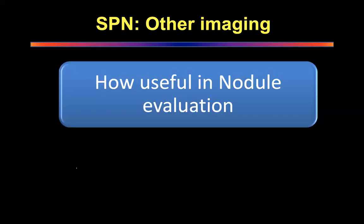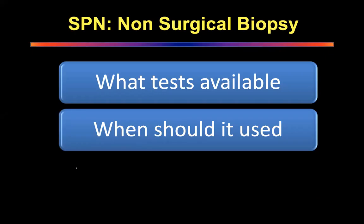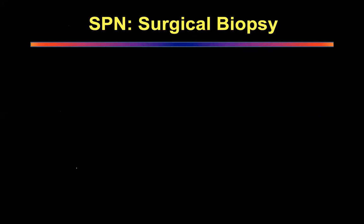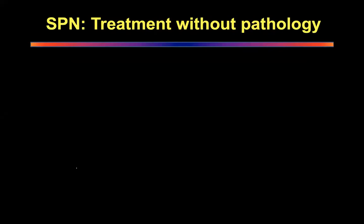I also will talk about how useful other imaging is in nodule evaluation, and when you should use other imaging over and beyond chest X-ray and CT scans. We will talk about non-surgical biopsies: what tests are available, when you should use them, and what the problems with non-surgical biopsies are. We will concentrate on surgical biopsies: when to undergo surgical biopsy, how it should be done, and what the harms are. And of course, at the end I'll talk about treatment without pathology.